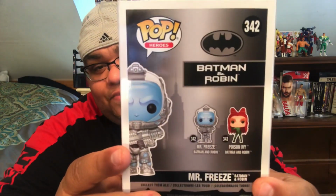Now, on the back, you'll see there is Mr. Freeze, which I have now, and Poison Ivy. Now, I don't know because of the pandemic if Poison Ivy is out there. I have not seen her out in the wild. I see her online, but I don't know if they're actually fulfilling a lot of these orders for the Poison Ivy. But if you have a line of where I can get a Poison Ivy, let me know. Slip it in my DMs, and we'll talk.